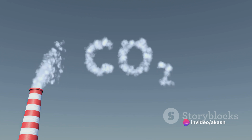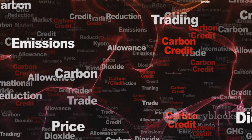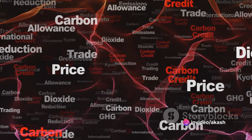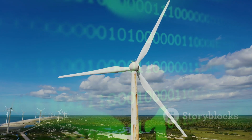Here's the interesting part: these carbon credits can be traded on the international market. Businesses that emit less carbon dioxide than their allotted credits can sell their surplus to businesses that exceed their limit. This system incentivizes companies to reduce their emissions and invest in cleaner technologies.